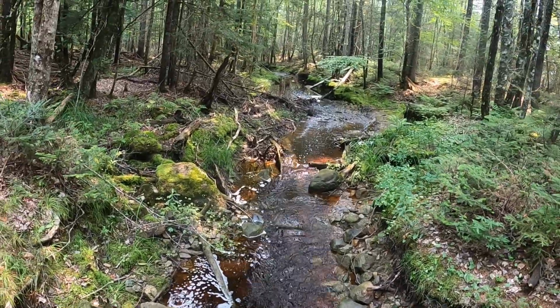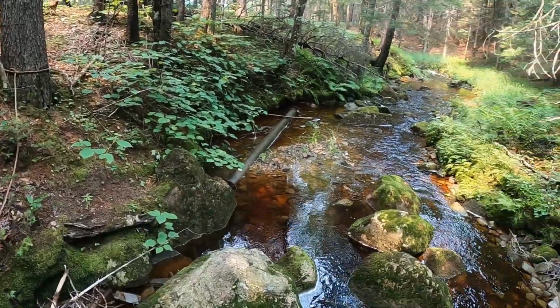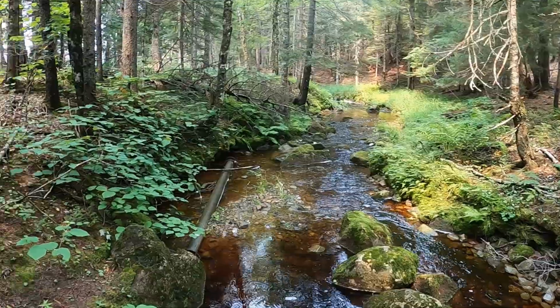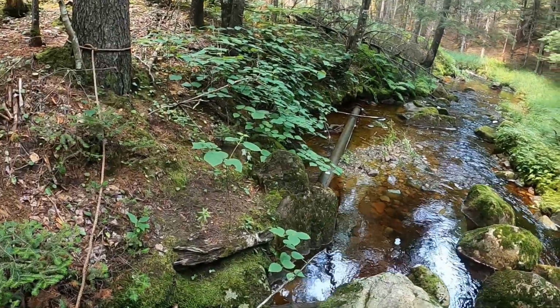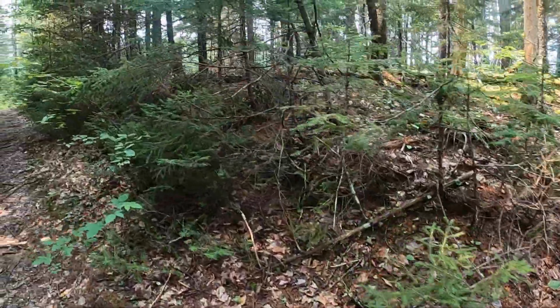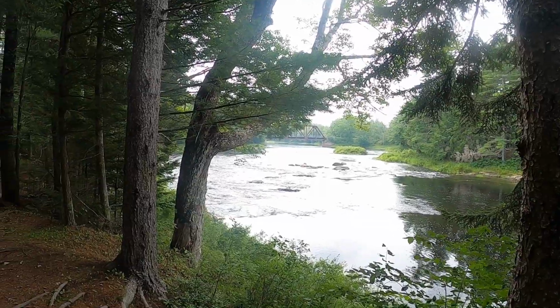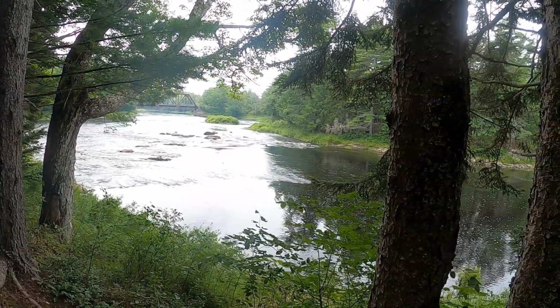This is pretty. Really pretty. Coloring. I don't know what that's from. It's gotta be minerals in the rocks or whatever, I'm assuming. Perhaps. Bridge bounces a little. Yeah. Let's look at that bridge over there. I don't know if it'll pick up on the GoPro. This is amazing. That's beautiful.